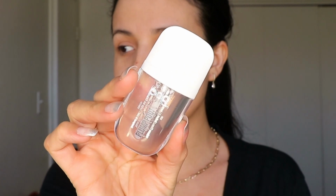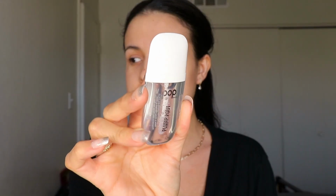I'm going to moisturize them because I swear they need to moisturize. So Pop Beauty sent out this plump pout and the packaging is so freaking cute. I feel like I always say that, but it looks like an ice and I'm sure you're gonna feel that tingly sensation. But this was because it has like the plumping.